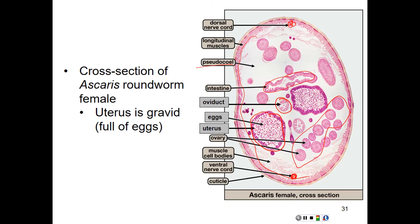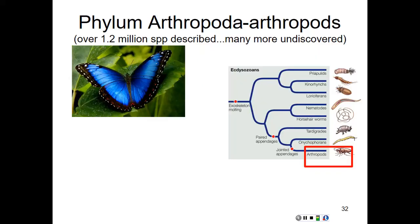So all of these we are going to be looking at in lab, so I would recommend familiarizing yourself with this image and some of these structures so that when you see it on a slide, it's not particularly surprising to you.